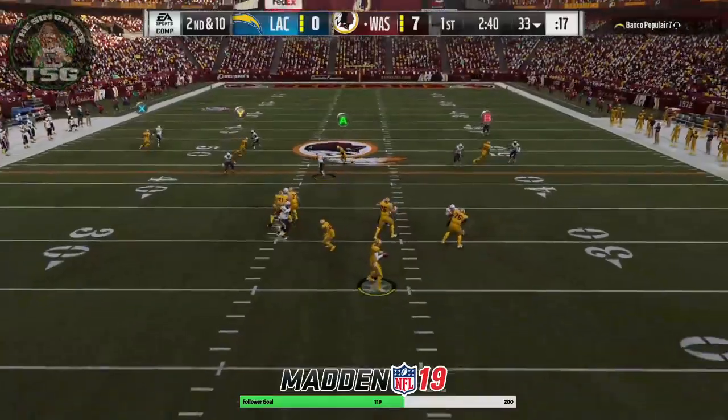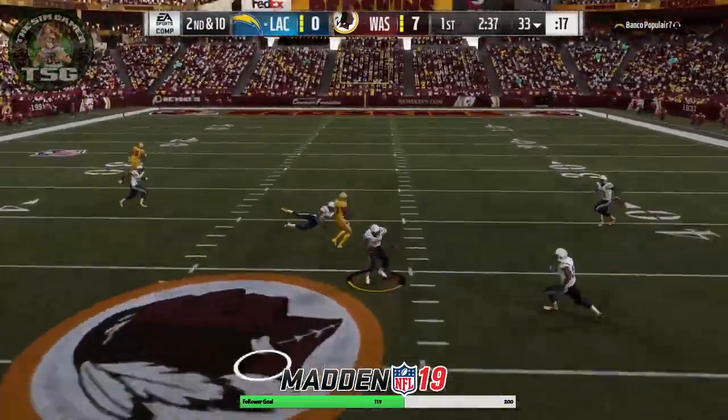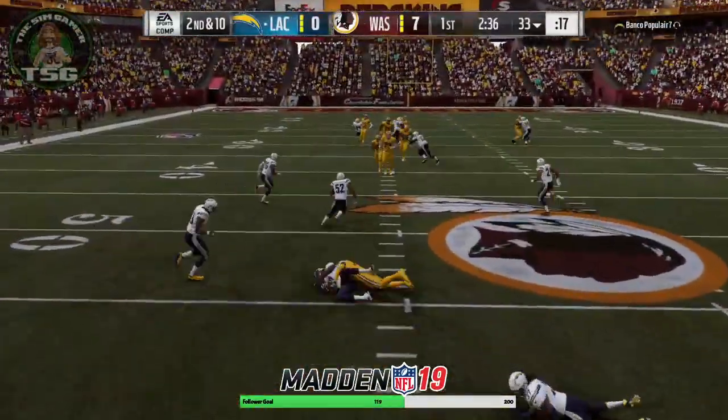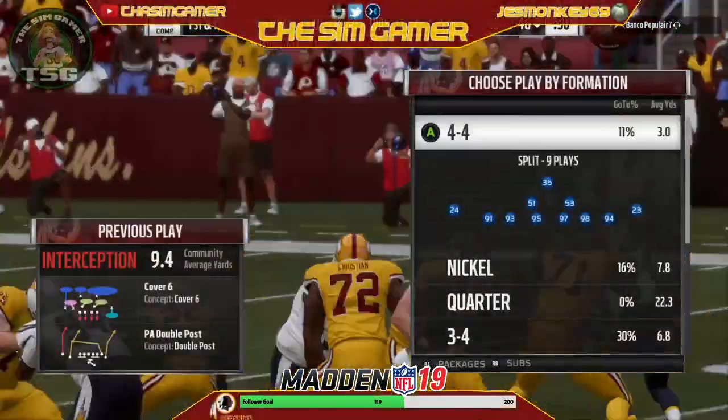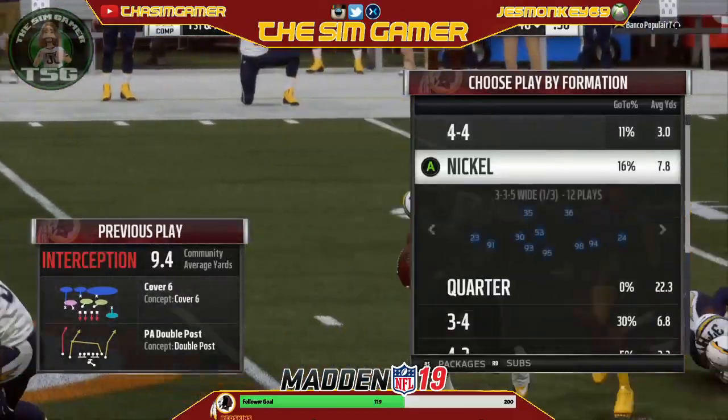Off of play action, here's Smith. Into heavy traffic, and it's intercepted. Picked up by the linebacker, Jatavis Brown. And they will set up shop at their own 46-yard line.